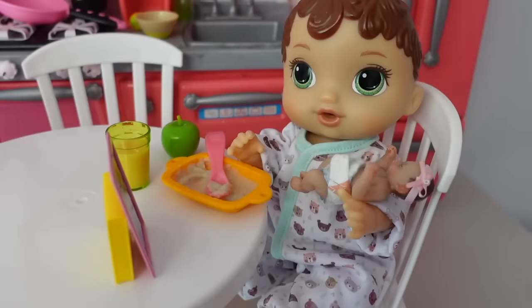Okay, so Abby is going to eat her oatmeal while she watches some videos and plays with her baby doll. And I am going to go wake up Drake. He was supposed to be up 5 minutes ago.